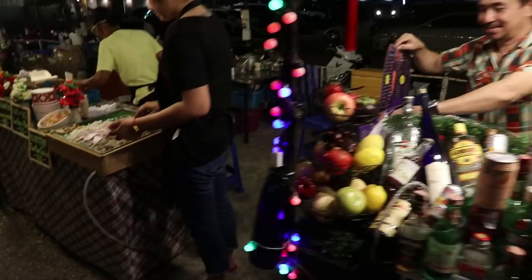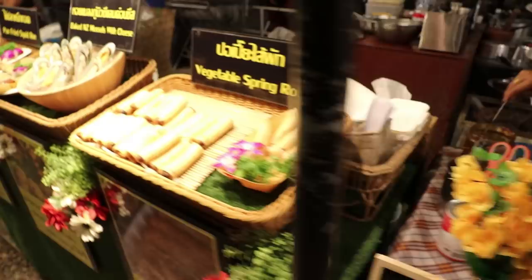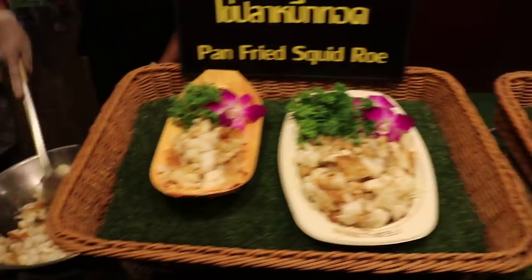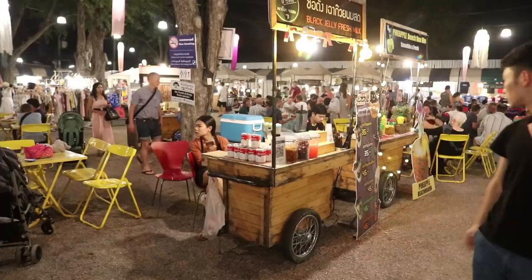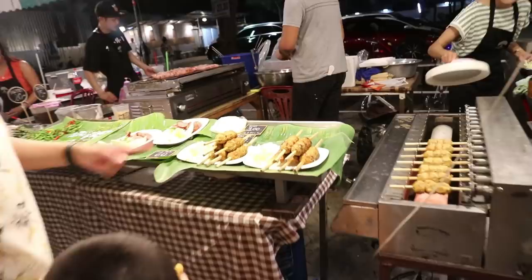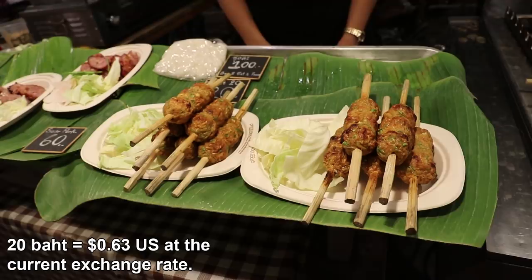We've got seafood tom yum. Spring rolls. Baked mussels with cheese. They look pretty good. Squid roe. Grilled pork. Lots of choices here. Yummy looking smoothies. Ooh, yes, that does look good. One stick, 20 baht. Okay, we'll get two sticks.